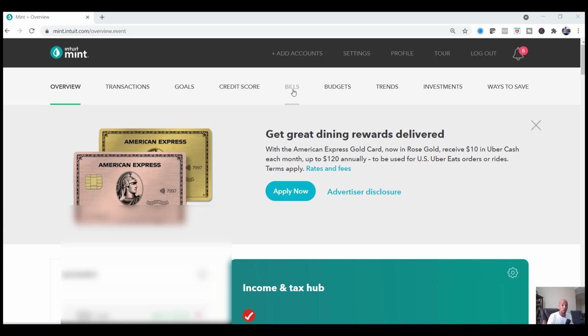And with the mortgage, the beautiful thing about the mortgage, it'll allow for you to upload exactly what the value of your home is, and you can upload your mortgage account, and it'll show you how much equity you actually have in your home. So this is a dynamic tool. You definitely want this tool.